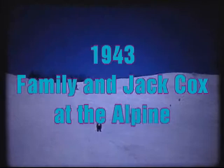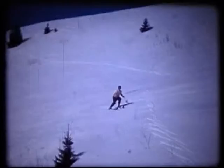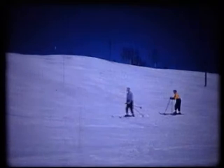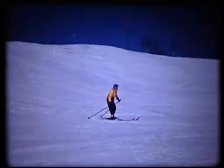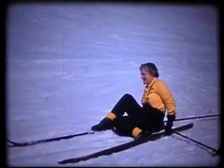Now this is a bigger hill. Could this be the Alpine? This could be the Alpine. They had a nice hill like that, fairly close to the hotel. And they had a rope tow on it, too. This says here, 1943, family and Jack Cox at the Alpine. Whoops. Boom. He needs a little help.